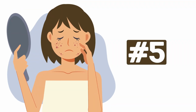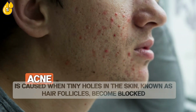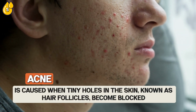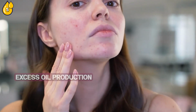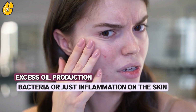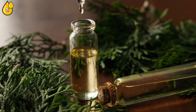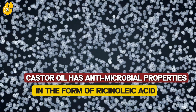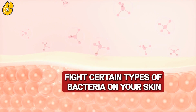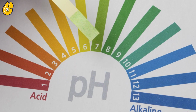Moving on to number 5, Potent Acne Treatment. Acne is caused when tiny holes in the skin, known as hair follicles, become blocked. It can also occur due to excess oil production, bacteria, or just inflammation on the skin. As highlighted earlier, castor oil has antimicrobial properties in the form of ricinoleic acid that can help you fight certain types of bacteria on your skin and maintain a healthy pH balance that prevents acne.